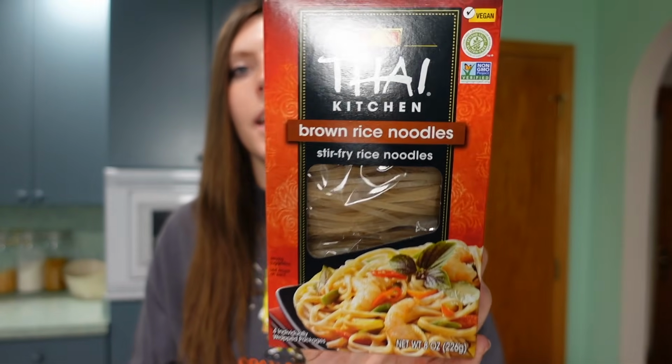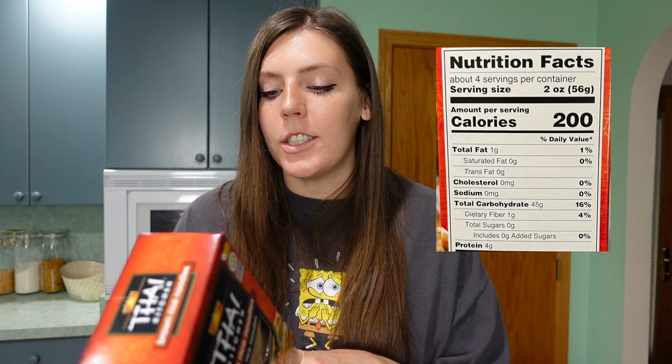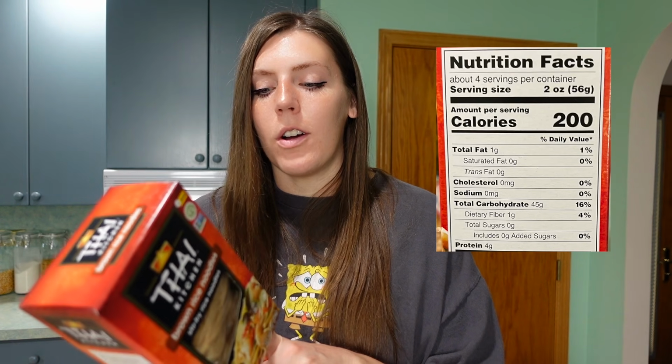It's just nice to have in a bowl ready to make snack mixes with. I also always forget to grab these at Walmart. They're one of my favorite options when I make any type of ramen soup or noodles like that. So these are Thai Kitchen brown rice noodles. It comes with 4 packs in there, and each pack is 6 points on WeightWatchers. The pack's 200 calories, 1 gram of fat, 45 carbs, 1 gram of fiber, and 4 grams of protein.